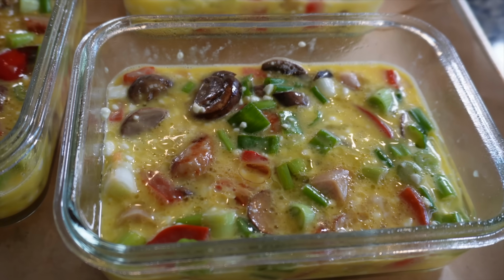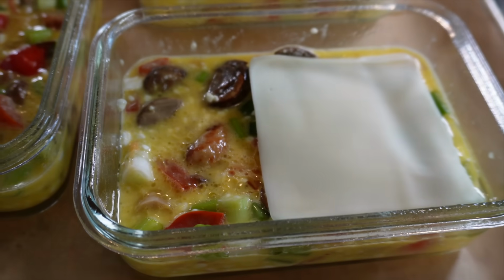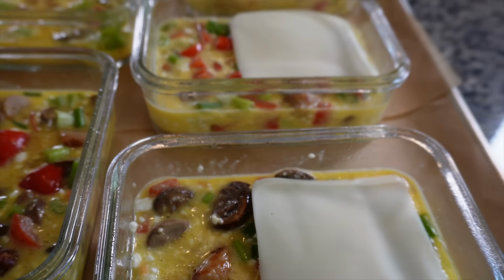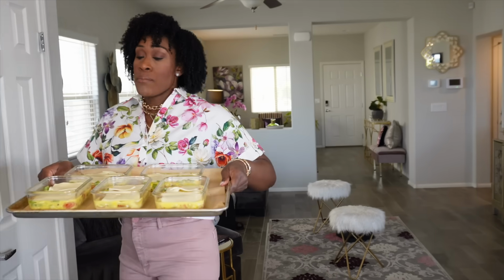And now we're just going to add on some light mozzarella cheese onto the top of each of these bad boys. You're gonna end up using about a slice and a half, but this is gonna bump up your protein by an additional 7 to 10 grams in each. We're gonna pop these into the oven for 40 minutes at 350.